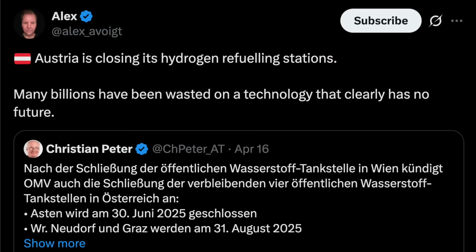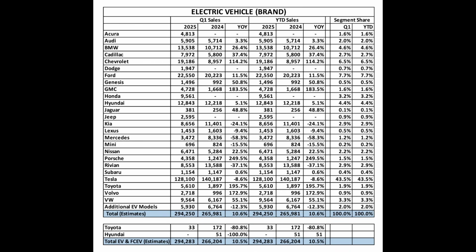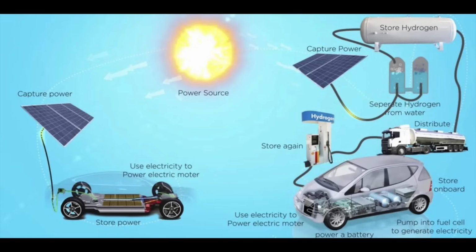And another one bites the dust, as Alex shared on X. Austria is closing its hydrogen fueling station. Wow, call me surprised. Many billions have been wasted on technology that clearly has no future. Yes, exactly, as I've also shown, this happened in my country. All hydrogen stations have been closed. I have reported that Toyota sold 33 hydrogen cars in the US in all of Q1. Yeah, the government and companies should really stop wasting money on this technology for transportation. It simply just doesn't make sense.